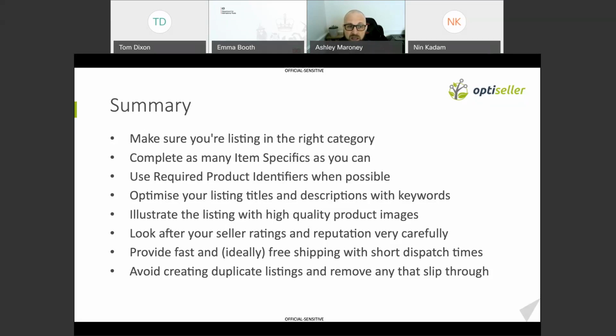Using keywords in your titles and descriptions. As we talked about earlier, about 5 to 7% of your titles and descriptions should be made from keywords. These should be relevant keywords that will help the buyer to find your listing and will help them to make a decision to purchase. And you should also ensure that your titles and descriptions are readable, that they make sense to anyone who is actually viewing the listing.